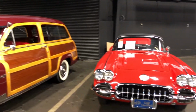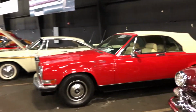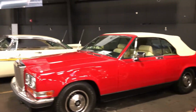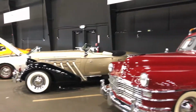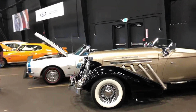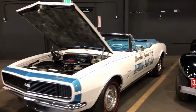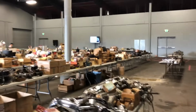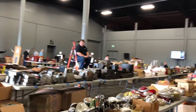There's a nice Woody there. Corvette. Another Rolls-Royce coupe. And convertible. Pretty nice. People always have lots of car parts and other things that they like to sell at these auctions, so that's what one of these rooms is used for.